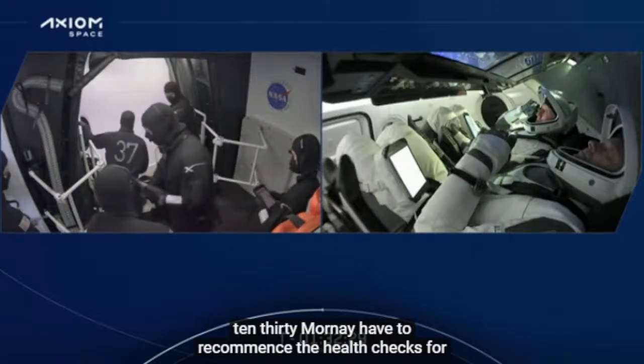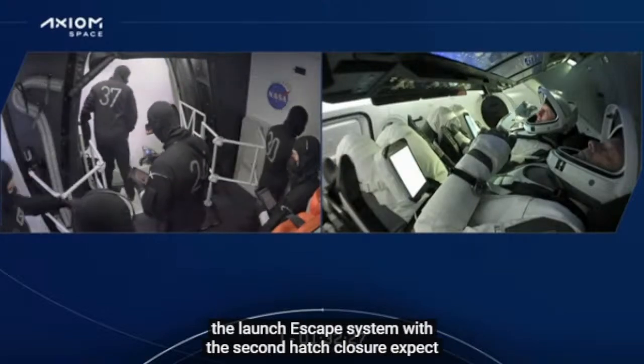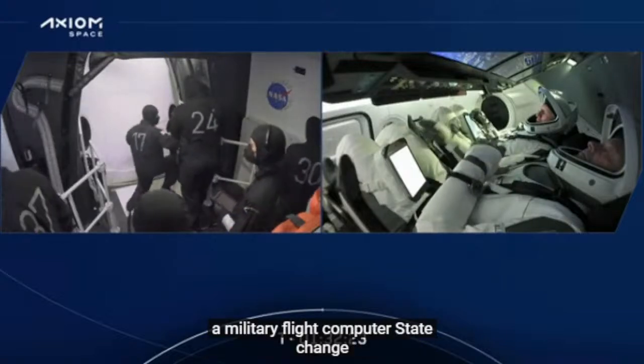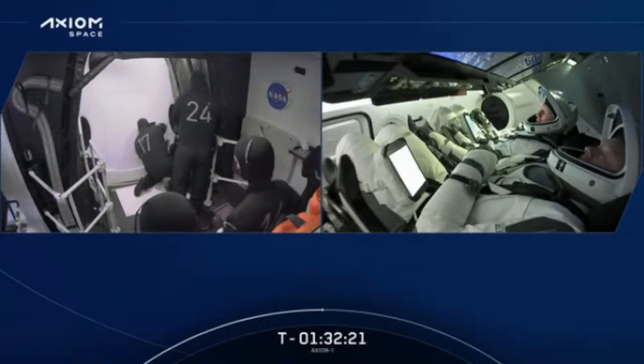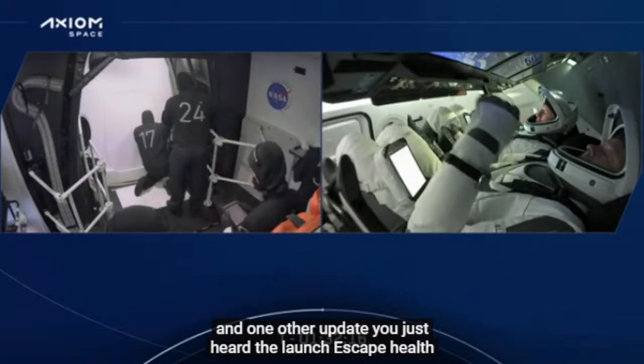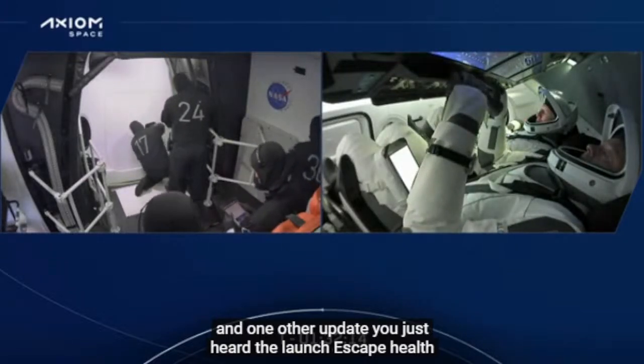We have to recommence the health checks for the launch escape system with the second hatch closure. Expect a momentary flight computer state change. Copy, Arthur, standing by.